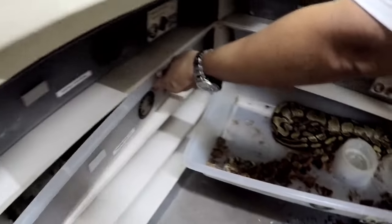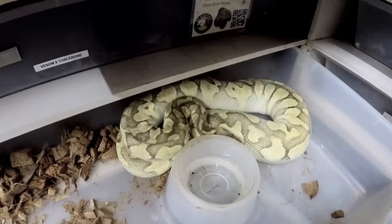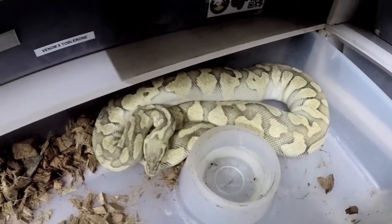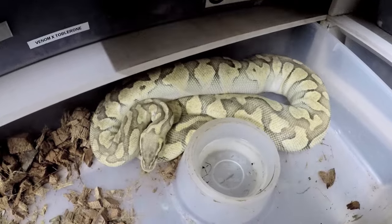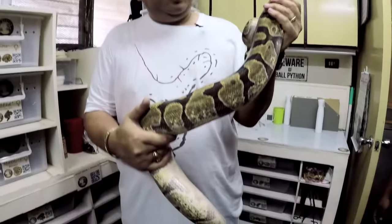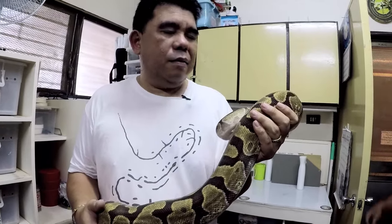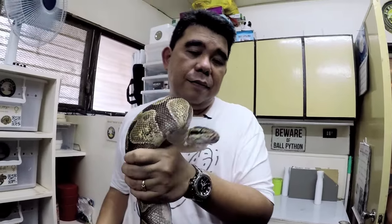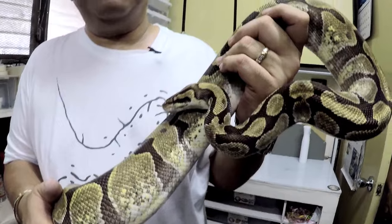Okay, this one is also one of my biggest. Yes, that's it. For this season, this mama gave us, I think, around 11 to 12 eggs. The bigger they are, of course, it all depends on the follicles they are able to produce.